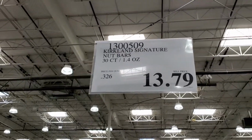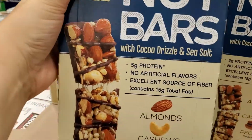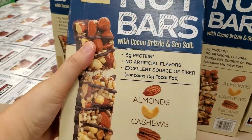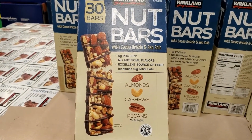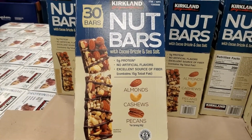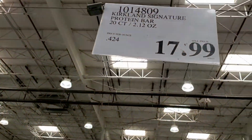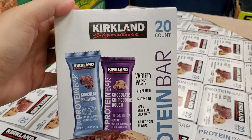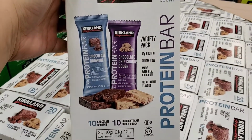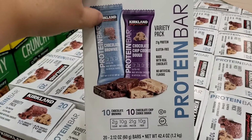And over here for $13.79, we have the Kind Bars, see? They cost the same as the Kind Bars when they are on sale. So these are a good deal when the Kind Bars are not on sale. And for $17.99, we have 20 bars, also the Kirkland brand, but this is a protein bar. I tried this one and it tastes very good actually.